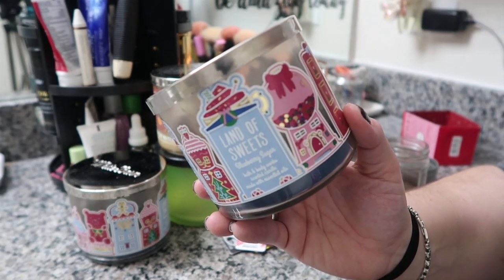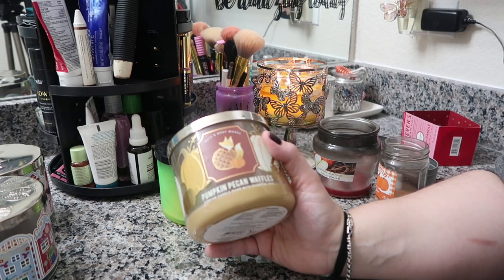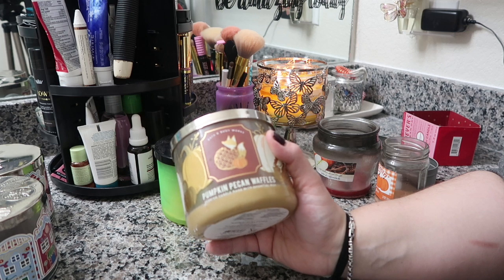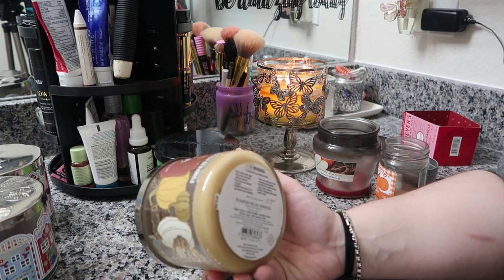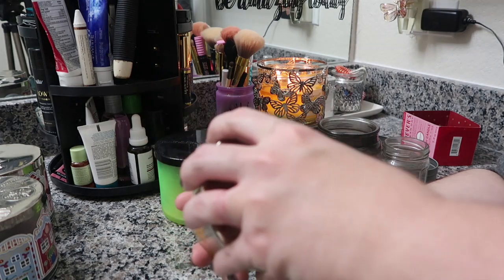I highly recommend it. So this one is their pumpkin pecan waffles, and I love the scent, but only in the candle. Like, I hate it in the soap because you don't want that scent on your hands. I don't know, it's weird. The scent is weird on your skin, but in the air, it smells amazing. It's maple syrup, golden waffles, pumpkin spice, and brown sugar, and it just smells so good.